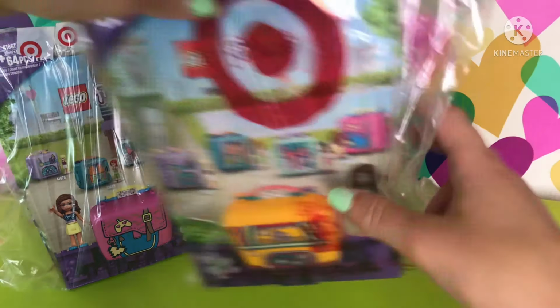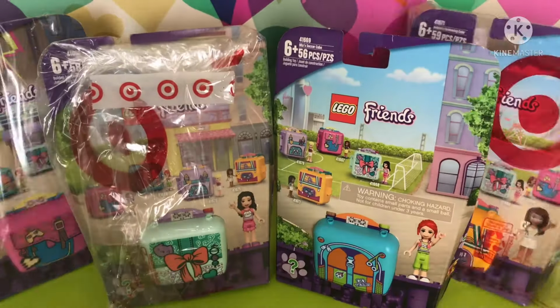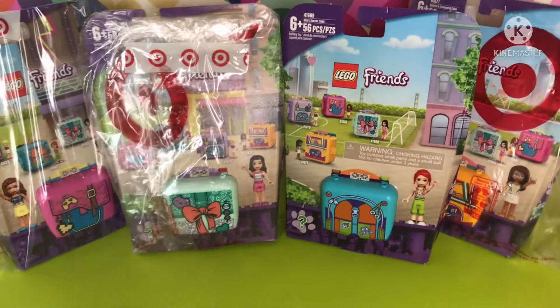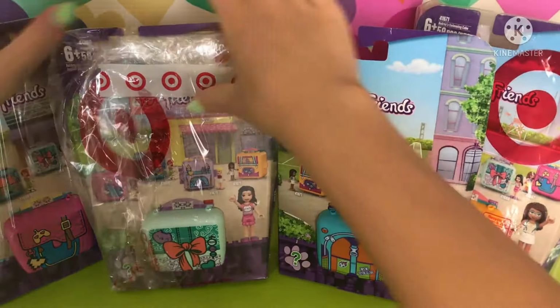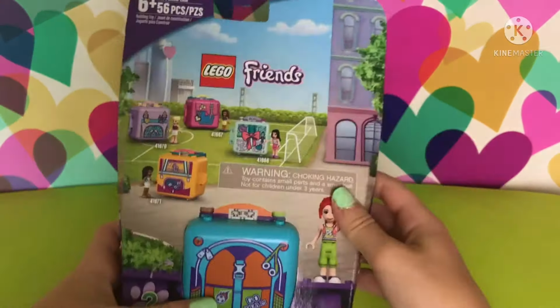Today I have the last four of the hobby cubes. And they all came from Target, even Mia's soccer cube, which did not have the packaging on it, I mean. I think I'll build this one today mainly because I want to.